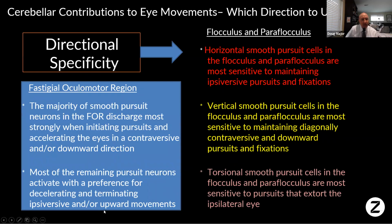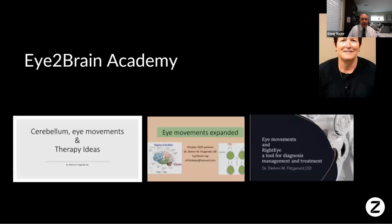And the unique thing, of course, of all this is it's directionally specific. And so the FOR region is discharged when it goes in the contraversive or downward direction. The flocculus is the horizontal, more the ipsilateral pursuits and fixation on the ipsilateral side. Vertical pursuit muscles are sensitive to maintaining that diagonal and downward fixations. And there's actually an area of torsional activation off to the side. So let's investigate that a little further.